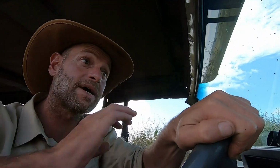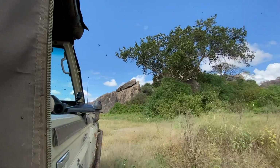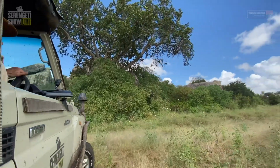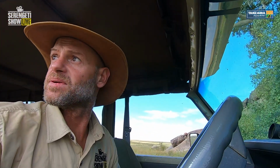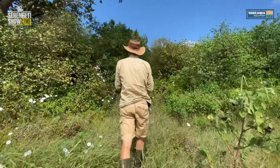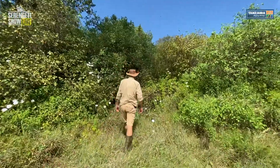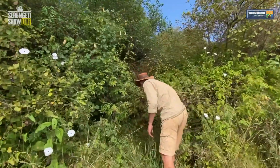We've arrived here at the Masai Paintings, and it's just another place that would remind us of the past, and some paintings that were done here by the Maasai during the times that they were still grazing cattle in Serengeti. And let's go have a look. Shows you when last people were here.